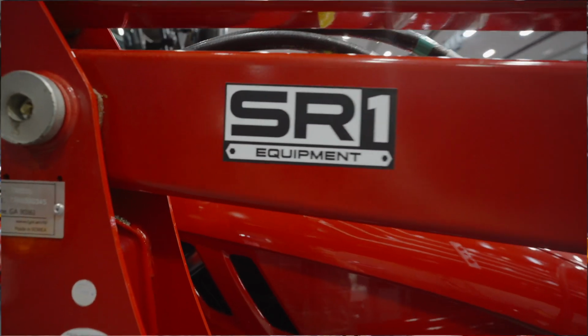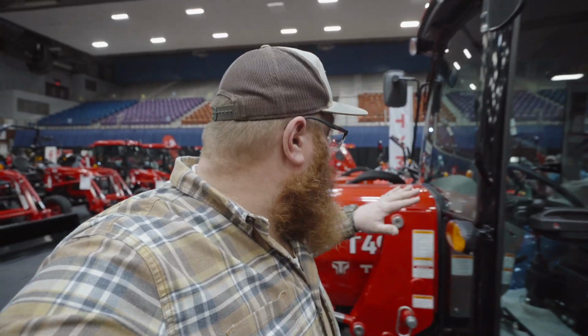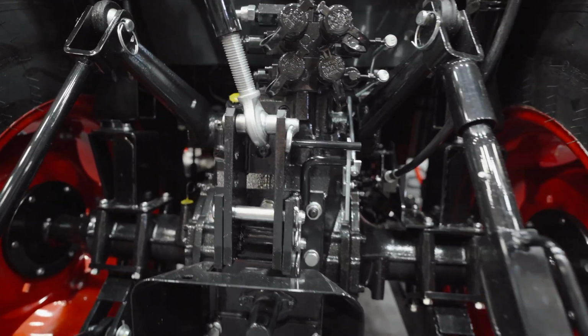So I'm up here at the 2024 Maine Tractor Show with TYM tractors and SR1 equipment. SR1 equipment is the sister company to Central New Hampshire Trailers and Equipment. That's where I got my T494 TYM tractor. Much cleaner version here with me right now. I don't think my tractor's ever gonna be this clean again.